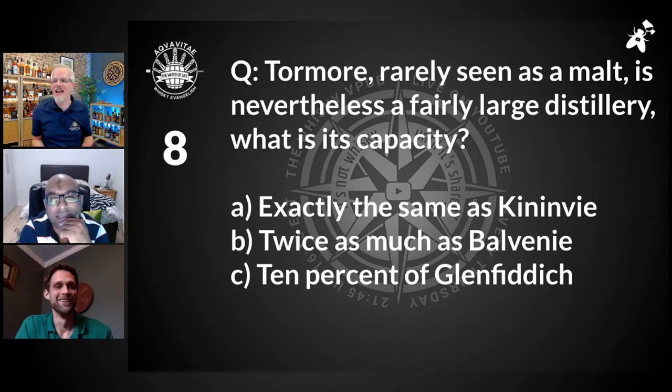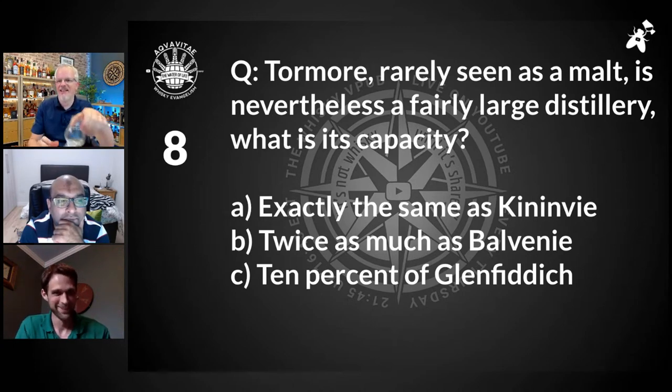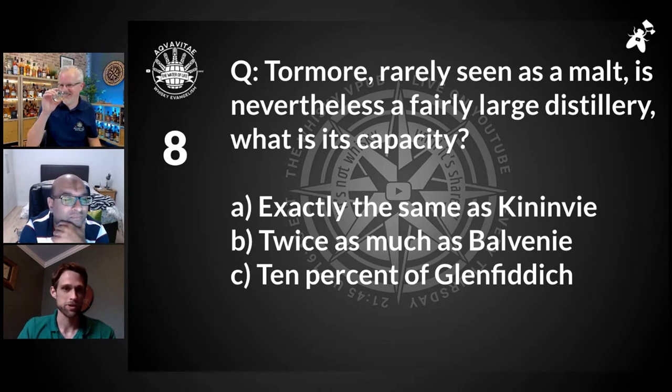So we've got the three Grants distilleries there and comparing them to Pernod Ricard's Tormore. We've got Kininvie, Balvenie, Glenfiddich. Is Tormore the same as Kininvie? Is it twice as big as Balvenie? Or is it about 10% of Glenfiddich? Give me a guess, Jonathan. Well, it's difficult because as a scientist, you are not being consistent with your units. Percentages. Would it therefore qualify as being an asshat question? I'm going to go with twice as much as Balvenie.